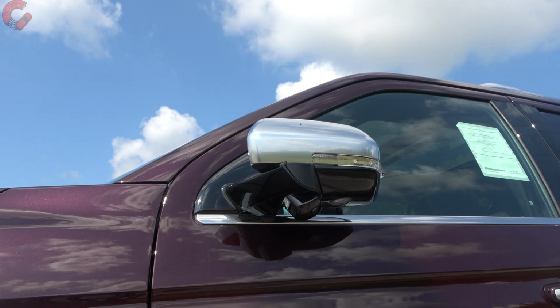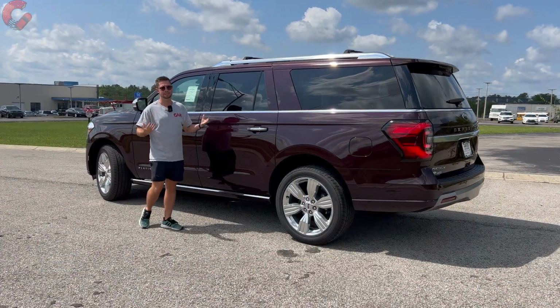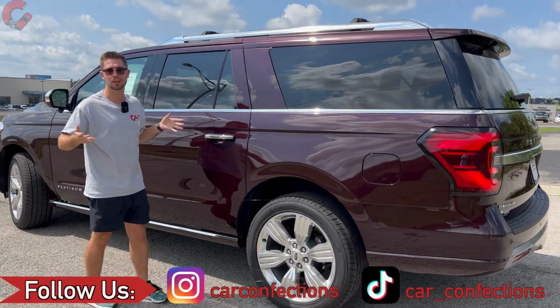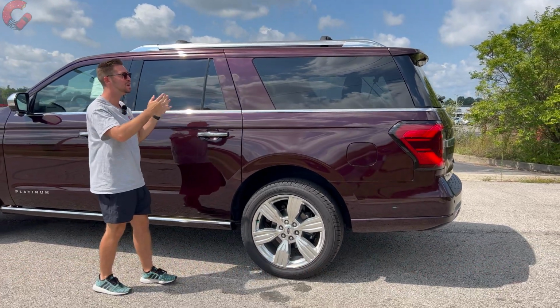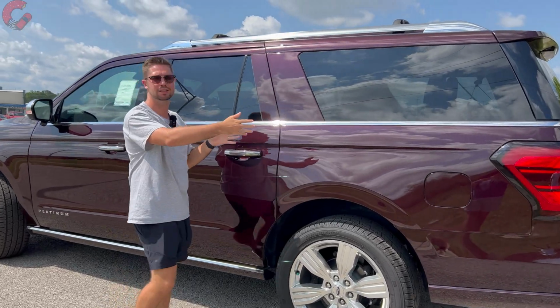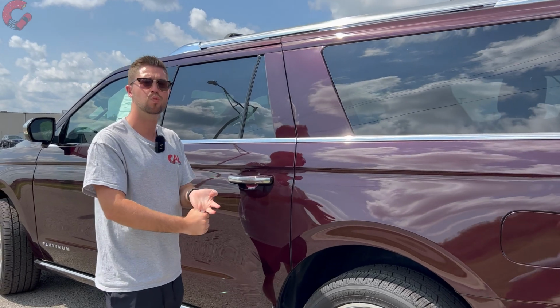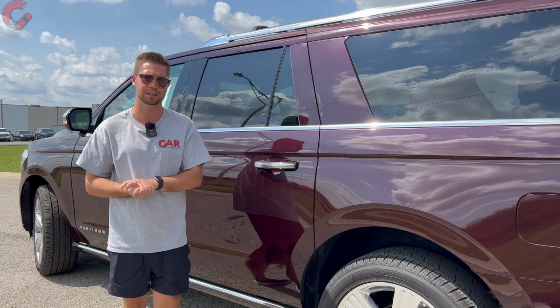Limited and above are also going to give you driver's side auto dimming and power folding. Now, here at the side, you can tell that this Expedition in its max form is about as long as a line at the DMV, because there is so much space here on the inside, which we'll talk about in just a little bit. Of course, the max is going to be longer than the standard wheelbase version of the Expedition, 221 inches long as compared to 210 inches with the standard wheelbase model.